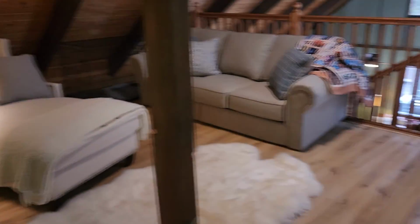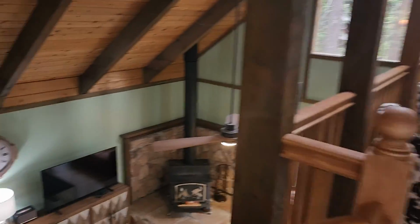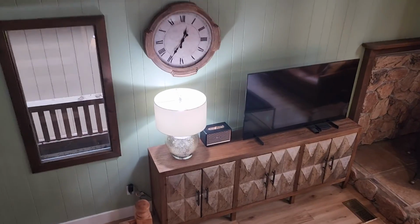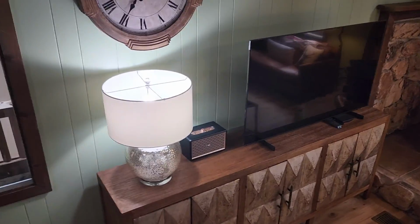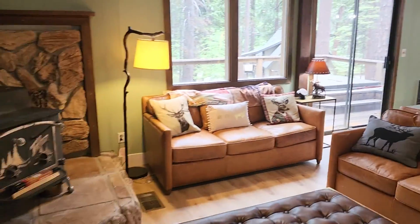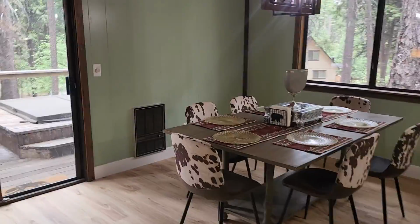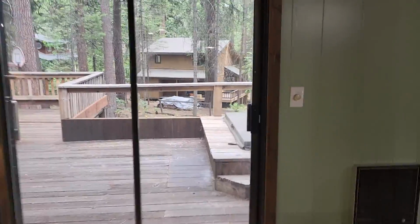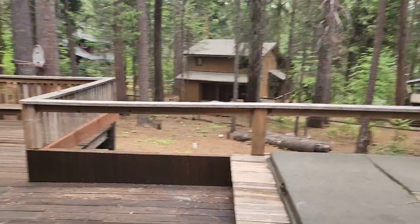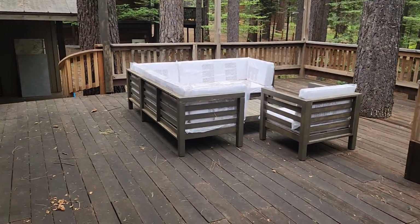Okay, I'm going to take you down and out because we have not seen almost the best part, which is the size of this lot and the backyard, which is fully fenced, mostly level. It's huge. You've got a huge expansive deck.